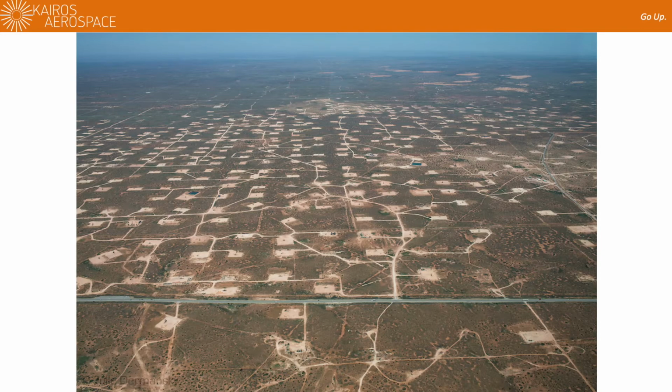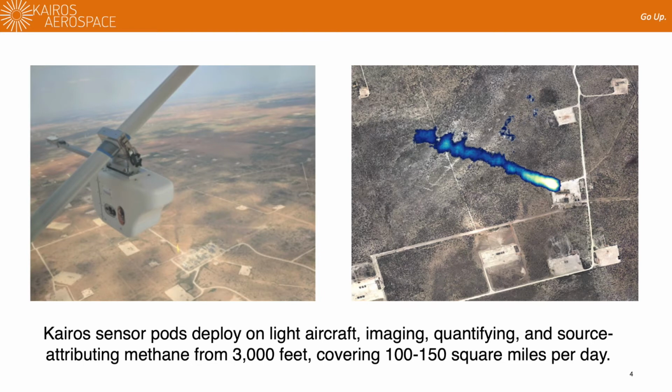This is where Kairos Aerospace comes in. Kairos uses infrared spectroscopy from small, lightweight sensor pods to detect larger methane plumes, such as those emanating from fugitive emissions from oil and gas infrastructure. Kairos sensor pods are deployed on light aircraft at general aviation altitudes and are able to inspect 100 to 150 square miles of infrastructure in a single day.